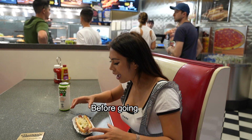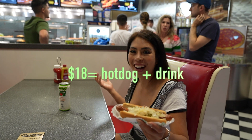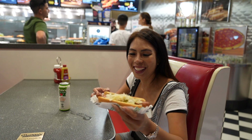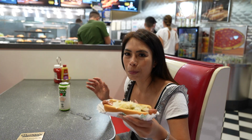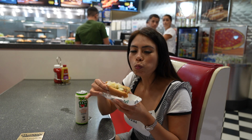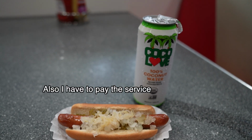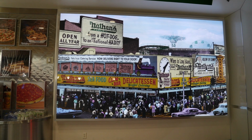Before going, I need to try Nathan's hot dog and it's all around, so I have to try it. What do you think of this one? I'm not used to this one. This is a New York hot dog, guys. It's so slim. Is it a rip-off? I like this area. Also, you have to pay the service. But yeah, I guess it's worth $10 for this one.